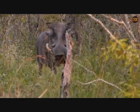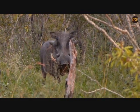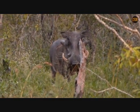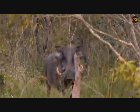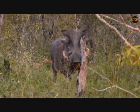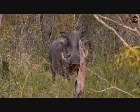Isn't this cool? Now, I think it's undecided as to what it wants to do. It kind of wants to walk where we are. Maybe it's got a little house or a little termite mound that it wants to get into that's in our direction, and that's why it's not sure whether it wants to run or keep coming forward. But you can see it's taken a few steps towards us. Hopefully it doesn't actually charge us. That will be very upsetting if it does, because it won't be that much fun to be charged by a warthog.